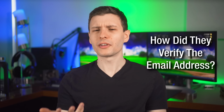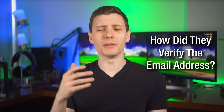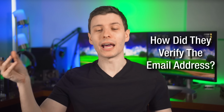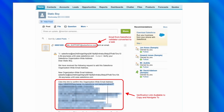So the scammers must have figured out a way to verify an email address at Salesforce.com. But how did they do this? And even more so, how did they get that specific one, account violations, at the Salesforce domain? Basically, after you sign up for a Salesforce company account, they will let you create a partially custom and unique email address for receiving emails only, and any emails sent to that address get converted into a support ticket.